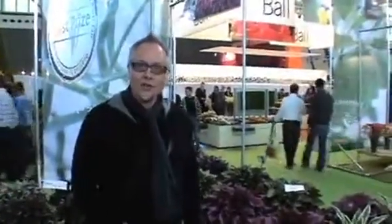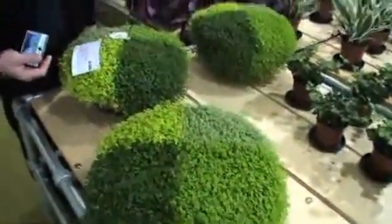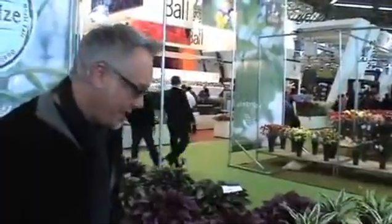New Varieties doesn't just stop with fresh flowers. It also includes blooming and green plants. Look at these baby tears in 4 separate shades. It's a great presentation and really shows the dynamic nature of the color and the texture of this beautiful plant.